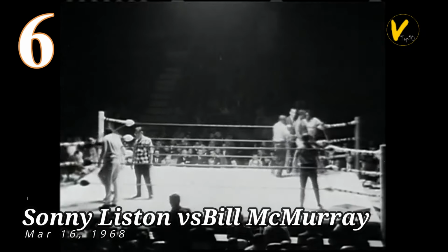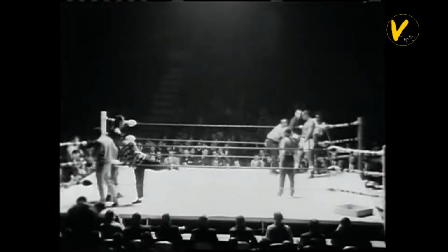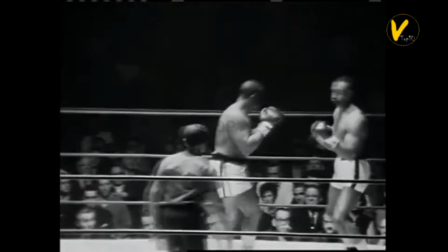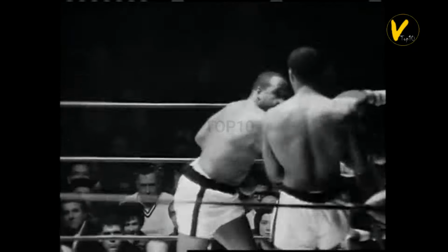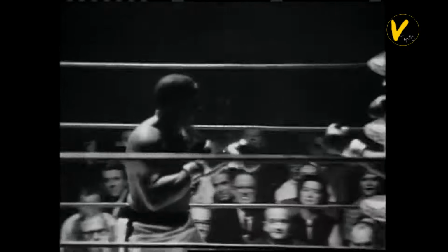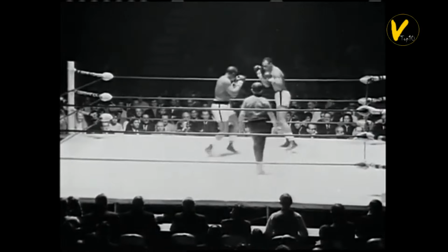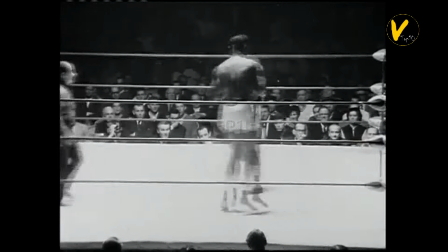Number 6. Sonny Liston versus Bill McMurray. On March 16, 1968, Liston beat Bill McMurray by TKO at 0:47 in round 4 of 10. A dynamite combination of punches by Sonny Liston. Sonny can take you out of there with either hand. 1965, 3 years ago, Liston tried to regain the heavyweight championship.